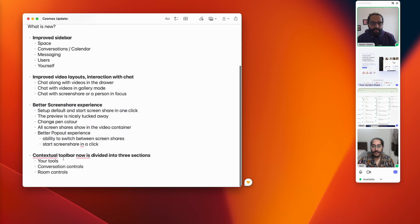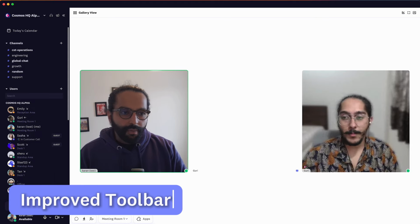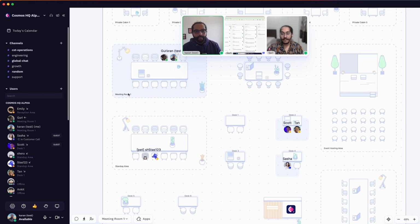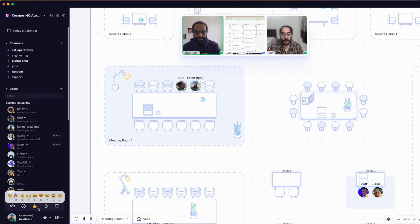Now, the last bit of feedback which you gave us was that the toolbar in Cosmos was pretty overwhelming. It gave you too many controls. So we've actually done an improvement on that as well. So let me go back to the map view. So right now, what we've done to the toolbar is there's a part of the toolbar which is in the sidebar. That toolbar is all the controls that are related to you yourself. So my status, my mic, my camera, my screen share, my hand, my reaction, and my settings.